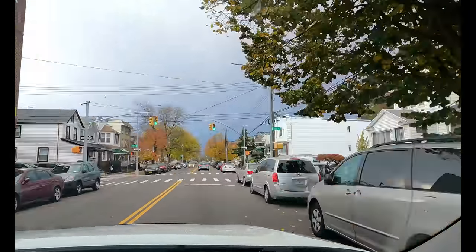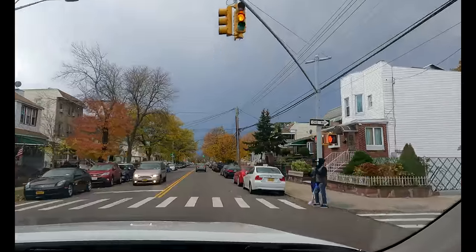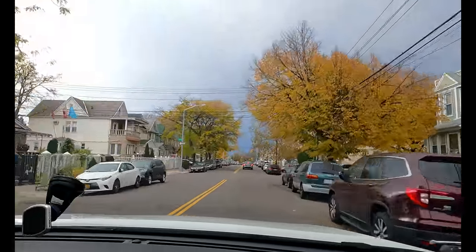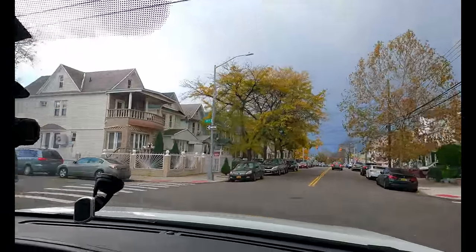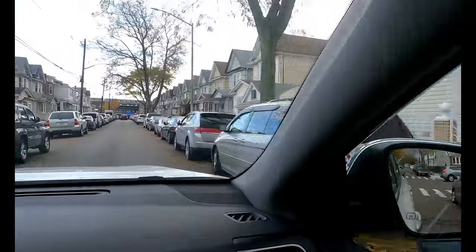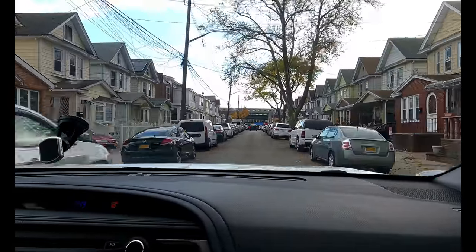Yep, that should be it. I think Florida, I should have turned before, a couple blocks back. So we're almost there at Liberty Avenue, half a block away.